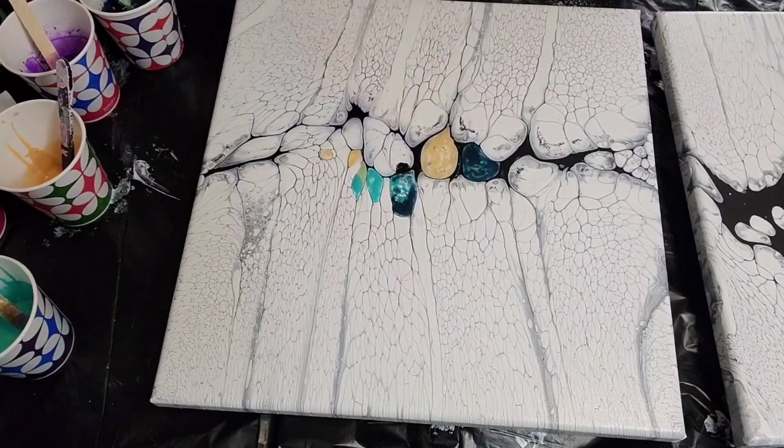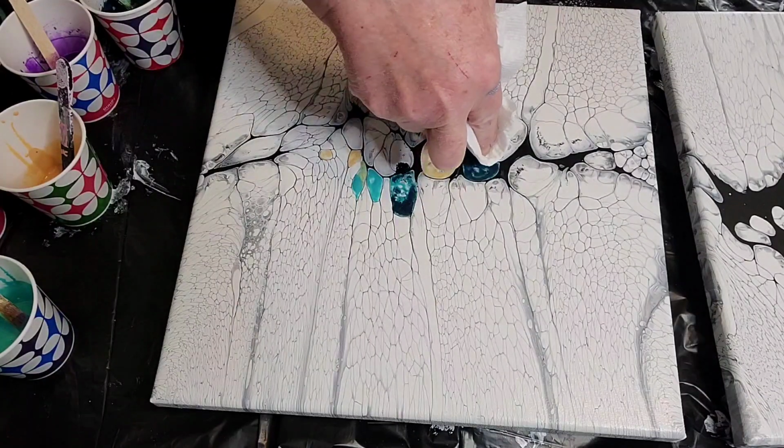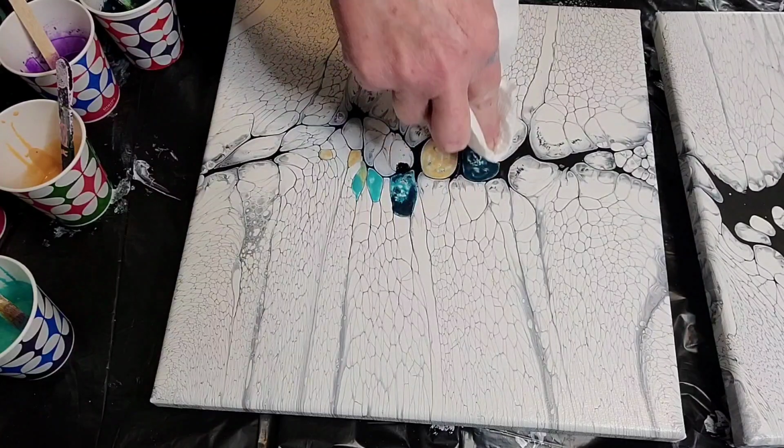I was going to do this with my watercolor set, but I decided that it was old and I wasn't going to use it anymore, so I got rid of it.